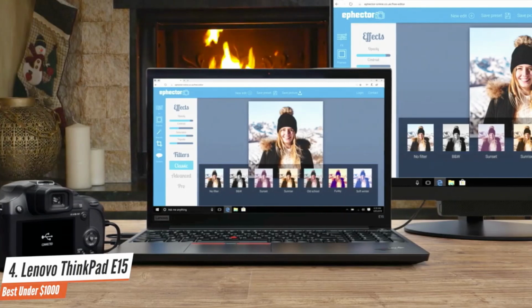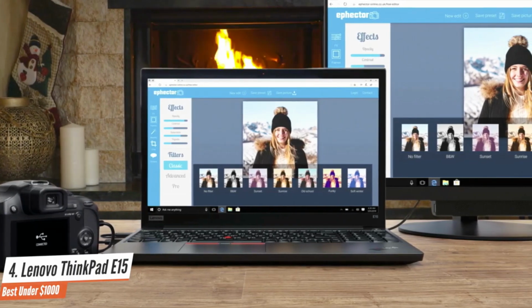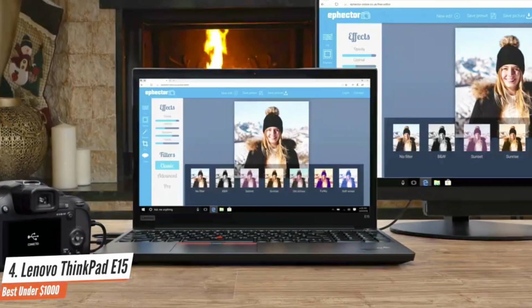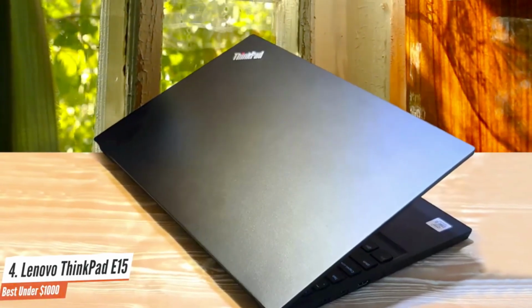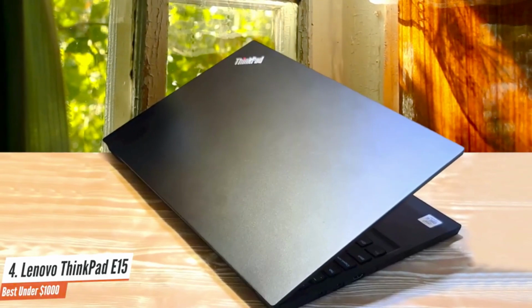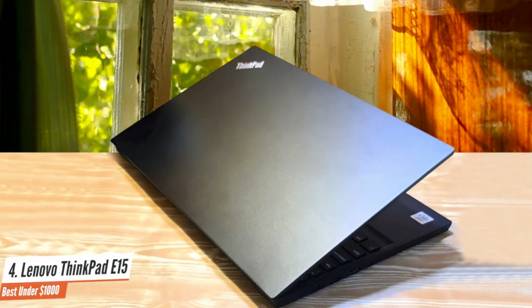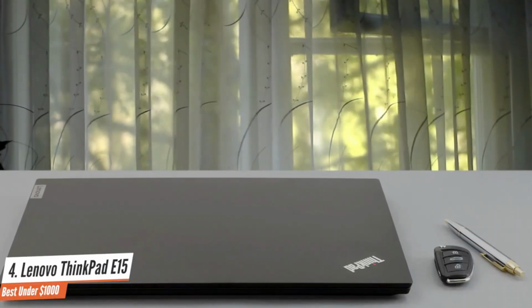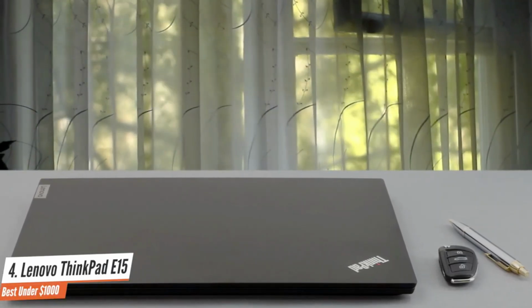This beast comes with the Intel 10th generation quad-core i5-10210U processor, along with 16GB of DDR4 RAM and 512GB of PCIe SSD. ThinkPad E15 is made to give you the maximum security in all the aspects to protect your integrity inside the laptop, and so that you can have the greater reliability towards it.